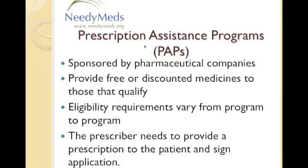They'll provide free or deeply discounted medicines to people that qualify. And so eligibility requirements usually include information about the patient's income level, their insurance status, and their diagnosis. As I mentioned, each program is unique, but the one common element in all of these PAPs is that the prescriber always needs to be involved in the application. They need to provide a valid prescription and they need to sign the application. So where might one find more information about PAPs? Well, that's where Needymeds comes in. So let me show you on our website where you'll find PAPs.